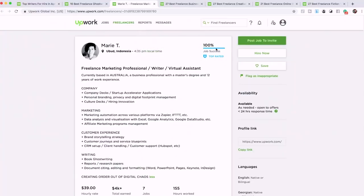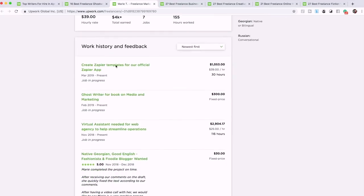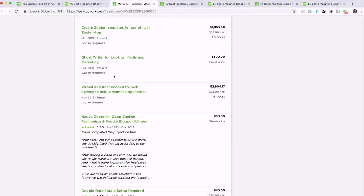Yeah, I think the two most important parts to explore of their profile is one, their portfolio, so you can see their previous work, and you could read it and like, is this something I like? Could I imagine this? If yes, good. If not, no. And then also the ratings and reviews. Ratings and reviews, yeah. Like that's massive. Marie has a 100% job success rating. And then if you go here, work history and feedback, you can see exactly all the jobs she's done.